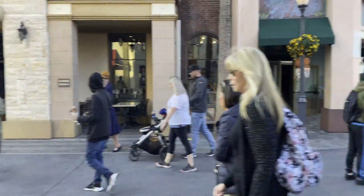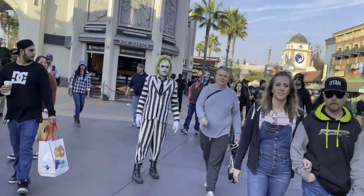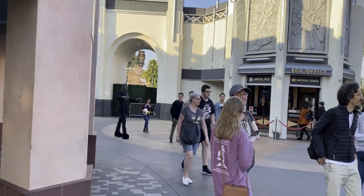Coming out here, it looks like Beetlejuice is doing meet and greets. There is Lucy. Let's see who else. There's Dracula. Beetlejuice is fun. Oh, and there's Frankenstein's monster.